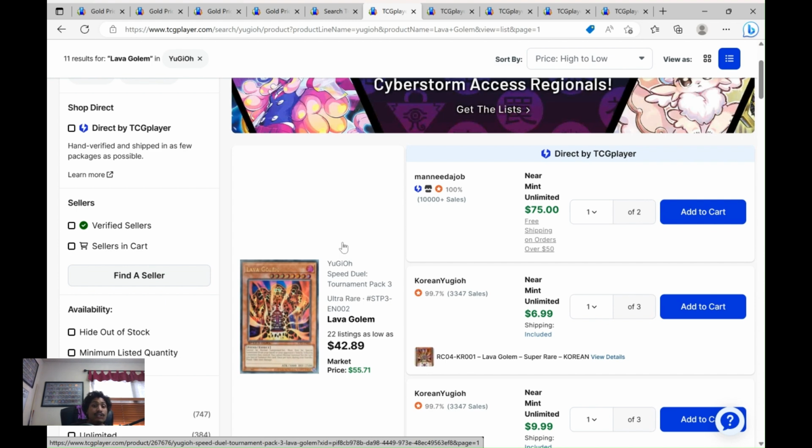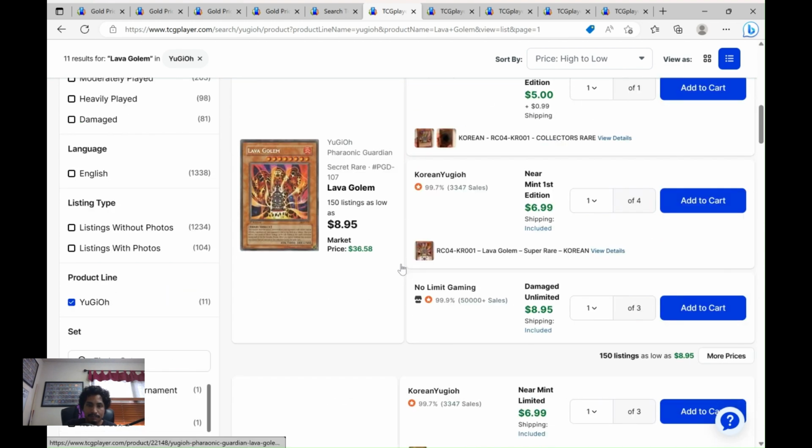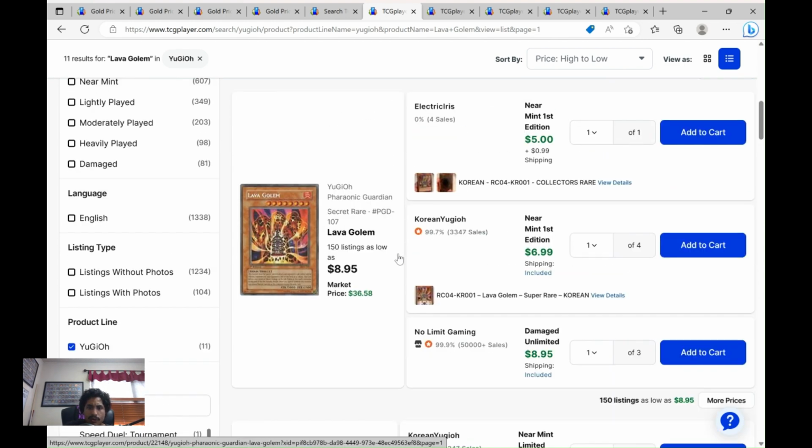And we have things like Kaiju, Lava Golem. There's a whole bunch of cards that you could use going second to really disrupt your opponent. And you could also, I don't know, I don't want to get too into it because I'm talking about strategies in a market watch video. So like I said, let's go ahead and stop that real quick before I go into a tangent.